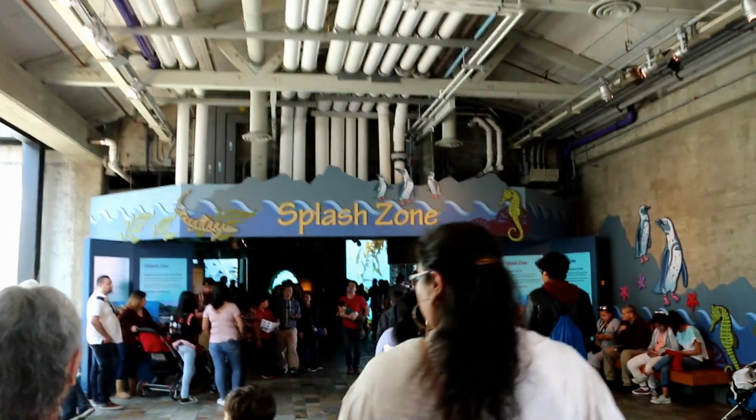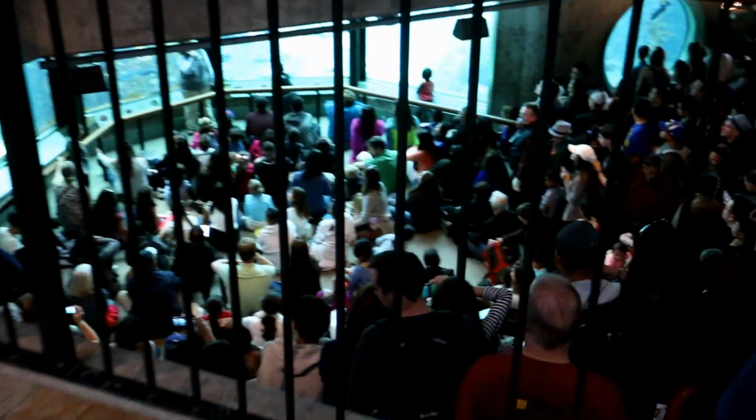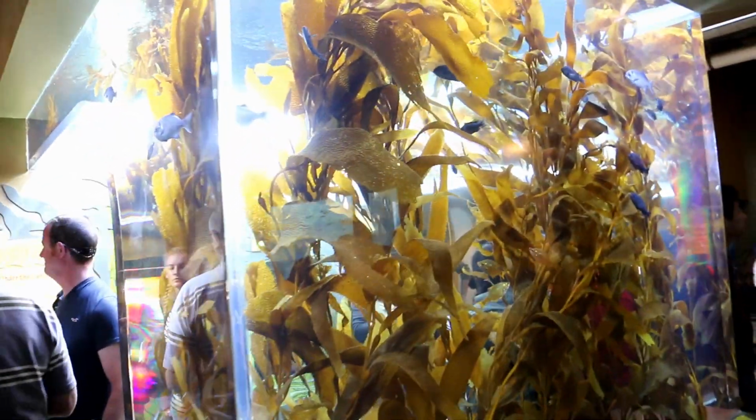Next up was the splash zone, an area filled with touchable tide pools for the kids and the massive kelp forest, which later on we get to feed ourselves. When we first got here, it was super busy. Someone was doing a little presentation downstairs, so we'll come back up here in a little bit. Let's check out the other cool fish that hang out in this area.